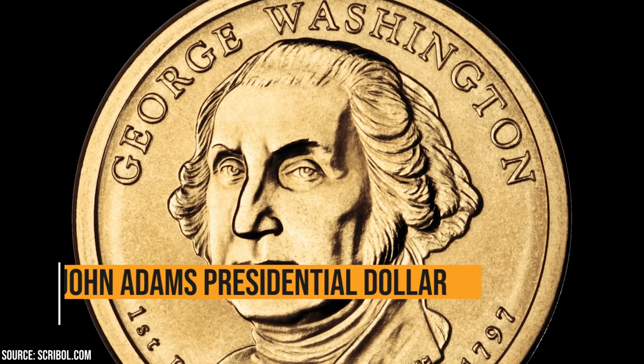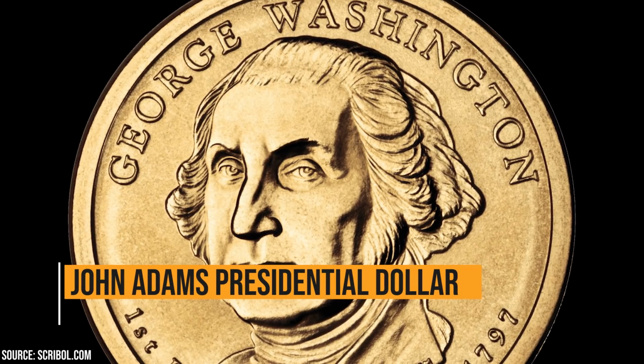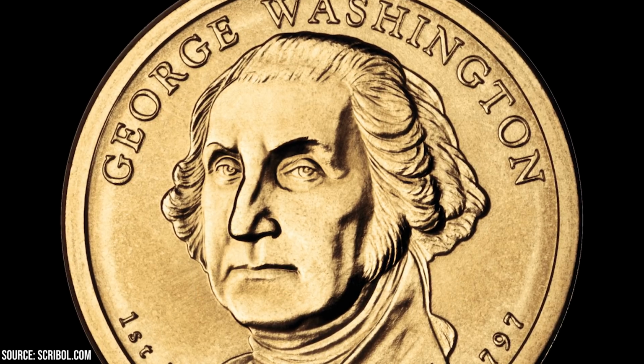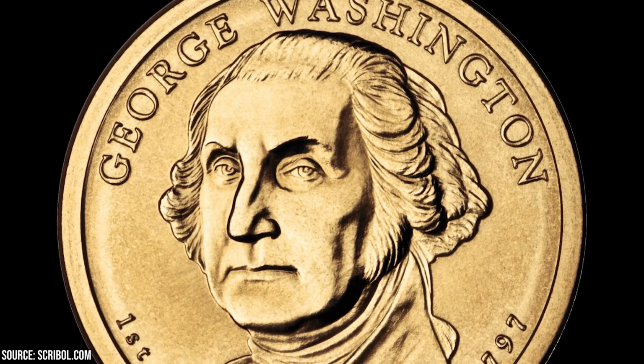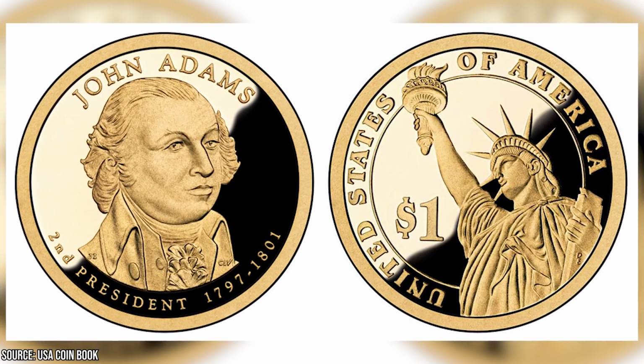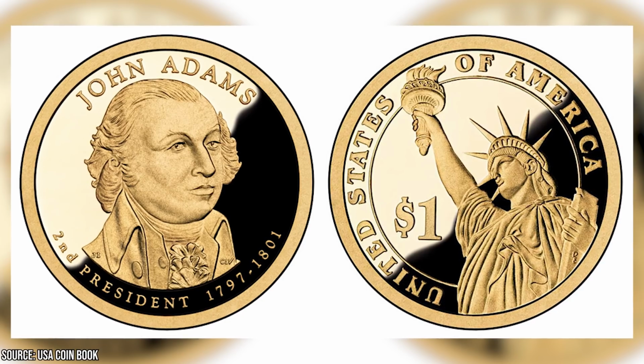The John Adams Presidential Dollar. Every piece of money minted has the words "In God We Trust" printed on it. In 2007, when the John Adams Presidential Dollar was minted, they accidentally left that phrase out. Some say it was done intentionally, and it's worth $150 either way.